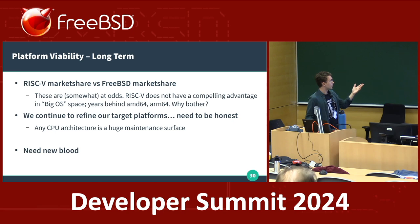Yes. We continue to refine our target platforms, we being FreeBSD. We continue to be decisive in removing things, MIPS and SPARC now gone. 32-bit platforms are next. And this is to our benefit because it reduces the maintenance surface of the kernel and the operating system as a whole. Every CPU architecture that we support has a really big cost. Even the points in RISC-V's favor where it's not special reduce that cost, but it's still big.